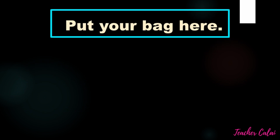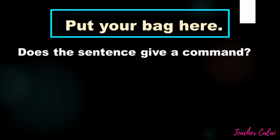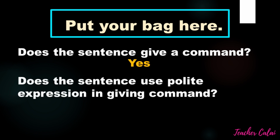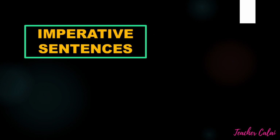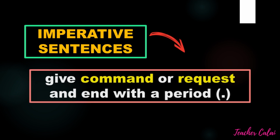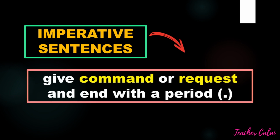What about this one? Does the sentence give a command? Yes. Does the sentence also use a polite expression in giving the command? No. What punctuation mark is used? Still, it's a period. These two are examples of imperative sentences because they give a command or request and end with a period.